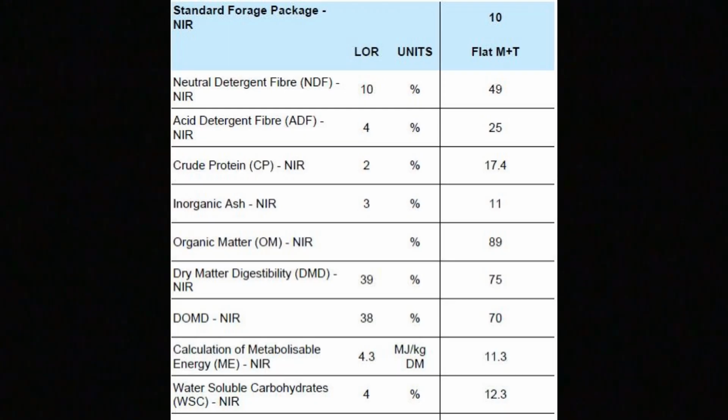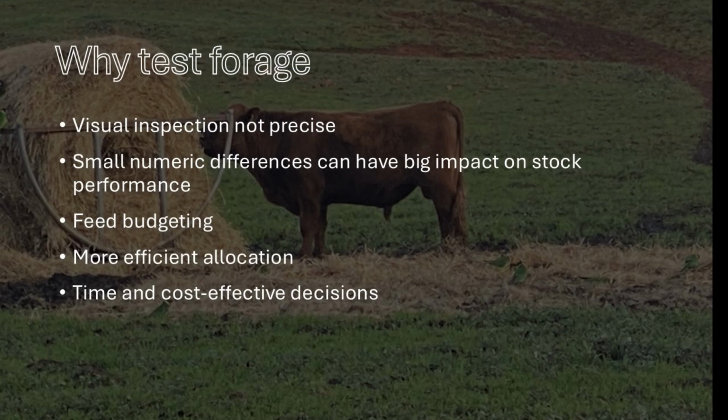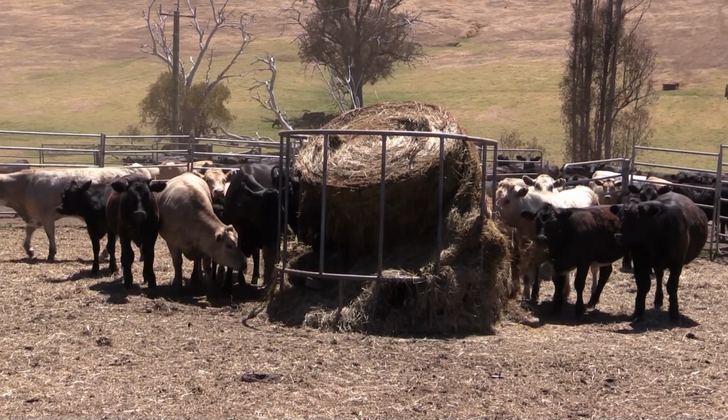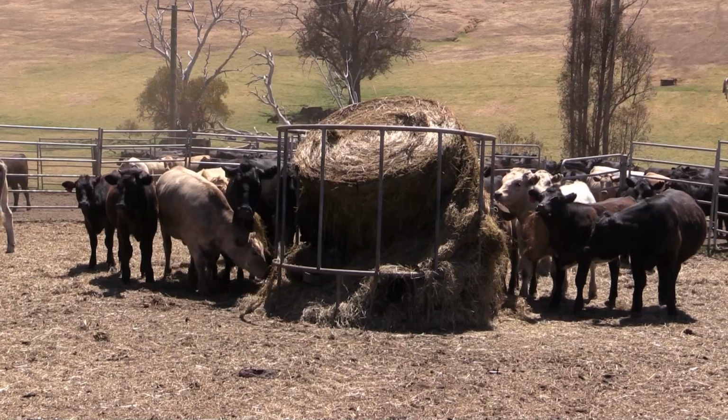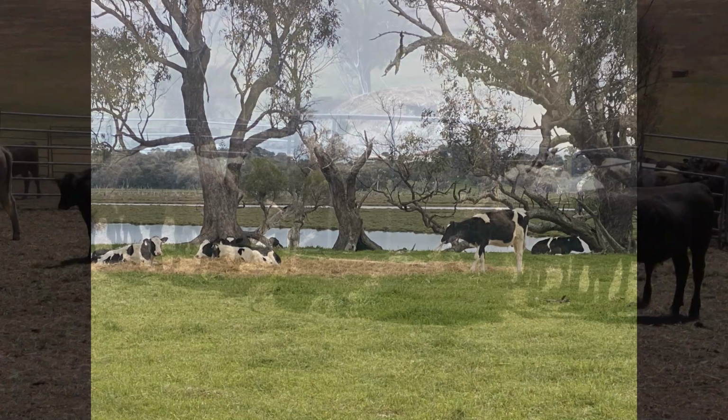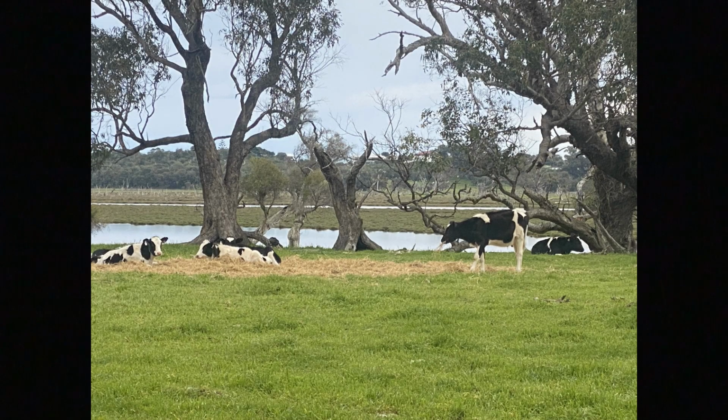Having feed test results assists in developing a more reliable feed budget. It also allows for more efficient allocation. For example, high-quality feed can be allocated to stock with high requirements, while low-quality forage can be used at a later stage, for instance, after the break of season, when pasture is large and high in protein and energy but lacks fiber, which is an important element for rumen health.